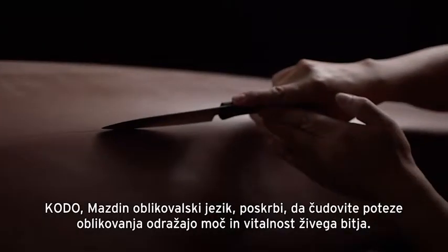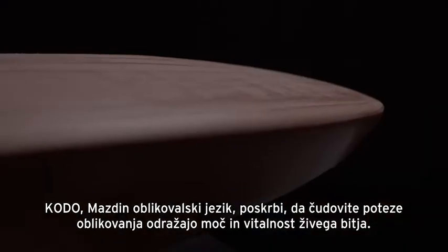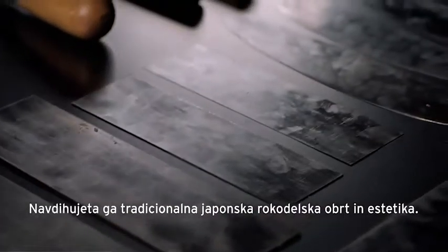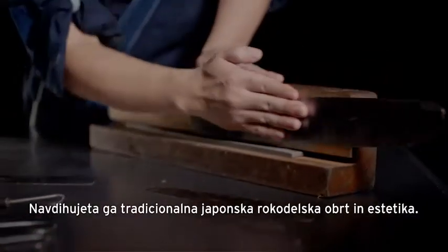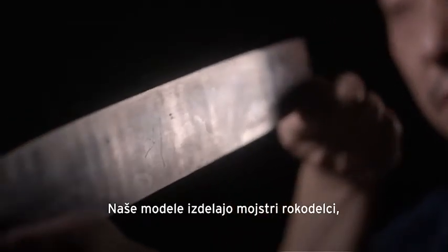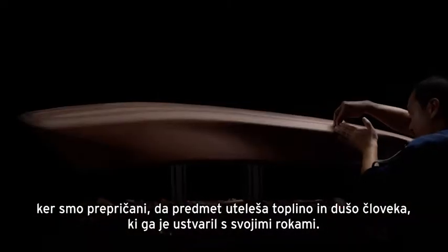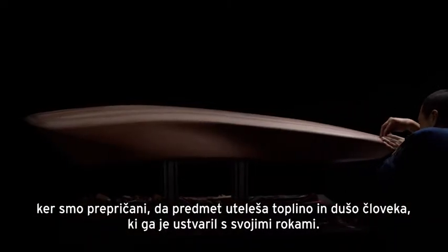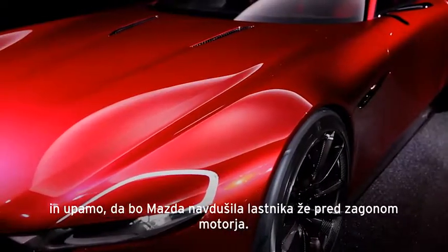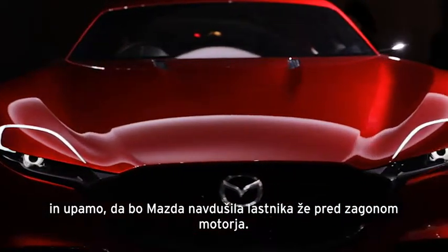Kodo, Mazda's design language, sets out to realize the beauty of form, full of strength and vitality, a living creature. It is inspired by traditional Japanese crafts and Japanese aesthetics. Our designs are sculpted by craftsmen because we believe that an object which has been crafted by human hand is embodied with the warmth and spirit of its creator. We view cars as art, and we hope our customers are moved by their Mazdas before they even start their engines.